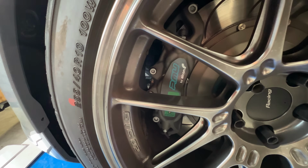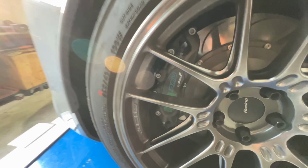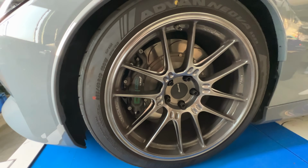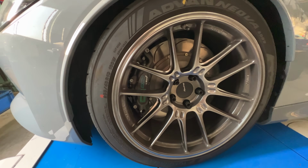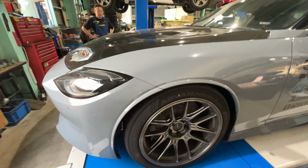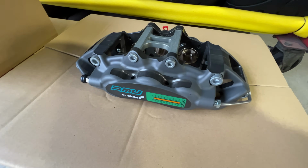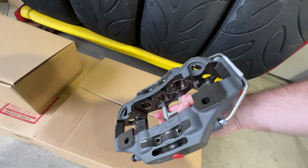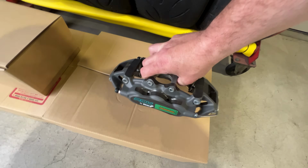It's an Alcon Project Mu collaboration. It's actually a 2-piece lightweight magnesium alloy caliper, kind of inspired by the motorsport braking system, but not as high-end and expensive, although it would be serious money. And we can actually take a look at what the caliper looks like. There's another one here waiting to be installed. So, like I said, 2-piece, very, very light. 6-spot. Project Mu by Alcon.